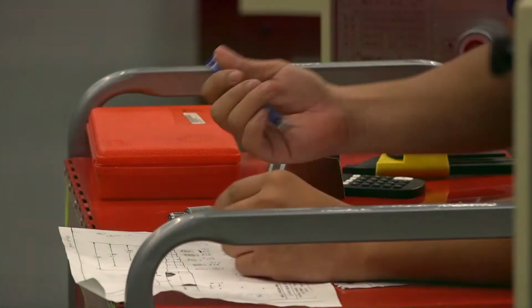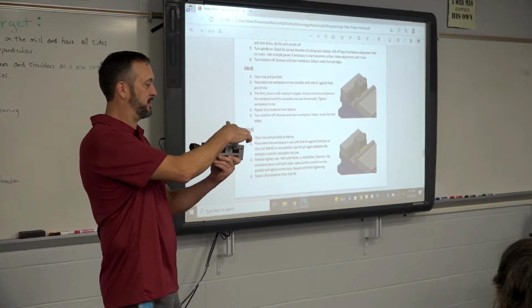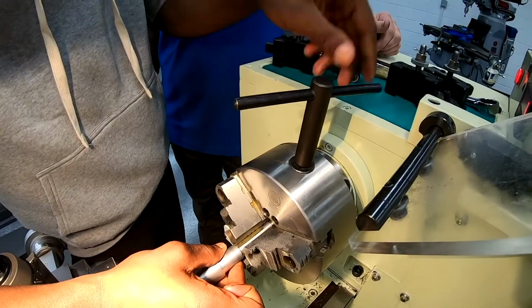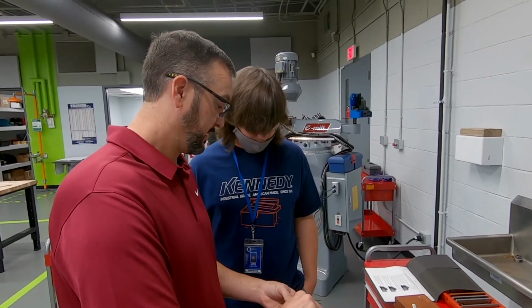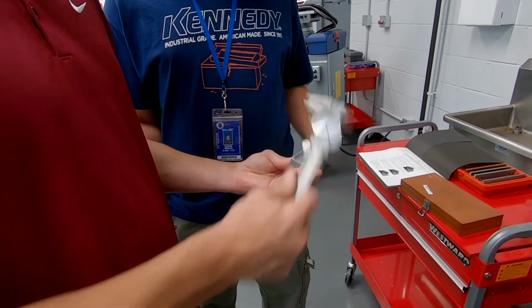For someone to actually be a tool and die maker now, it's few and far between a true machinist because a lot of machines can do a lot of it for you. So I think a lot of companies are in demand of true machinists now. And that's where it starts, is actually on the manual machines, because you got to know how to make it to create what they need.